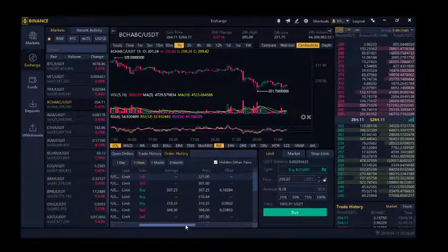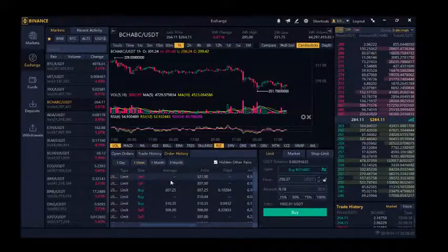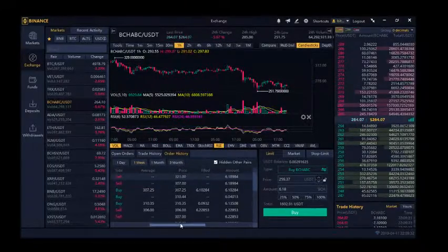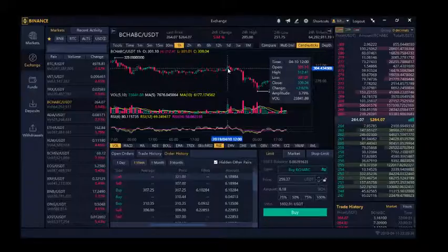And as you can see, the sell I put at 321, because that's what I thought it would at least get back to, and I have reason to. But so yeah, I bought it at 307, and that is right here.